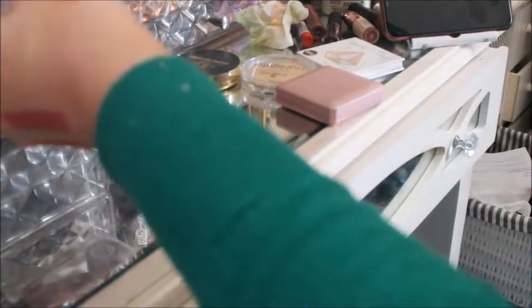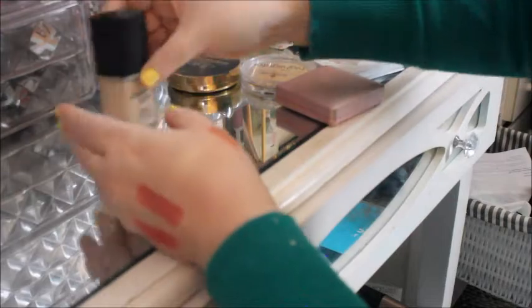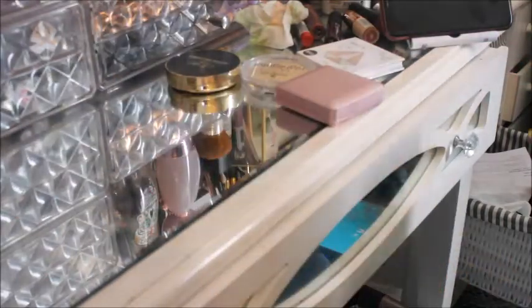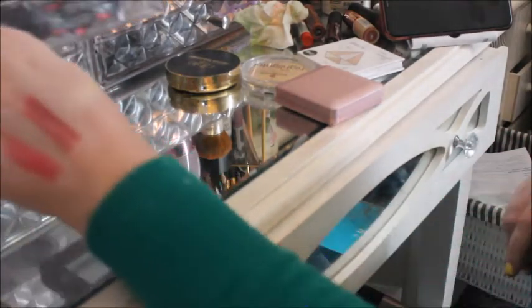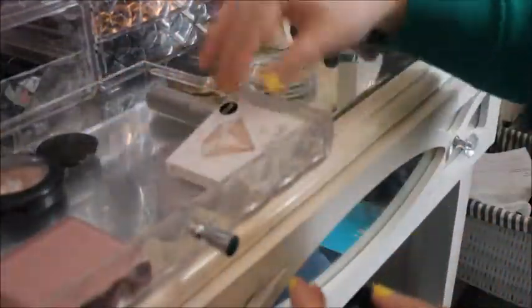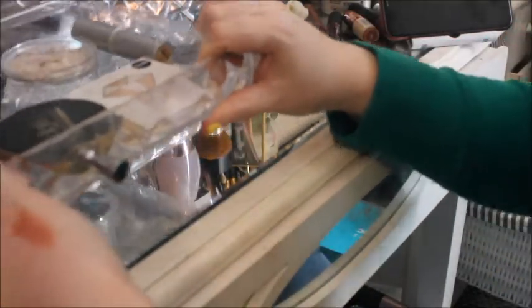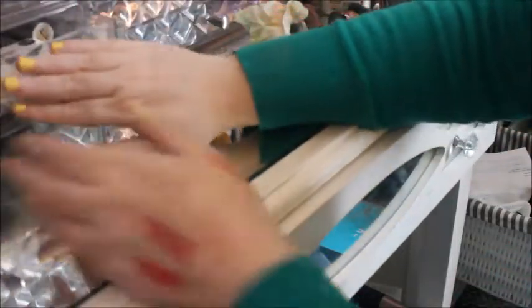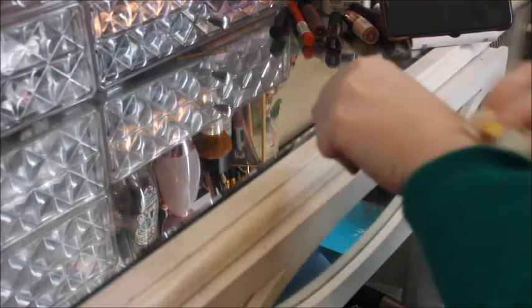So that's getting stuck. Pull this powder out. What's the foundation? It's too bulky. So I'm going to leave that there. Right, so we've no blushes going in there, so that's pretty empty. Highlighters. And then it's just putting the lipsticks away. Let's do the swatches so you can see the shades of everything.